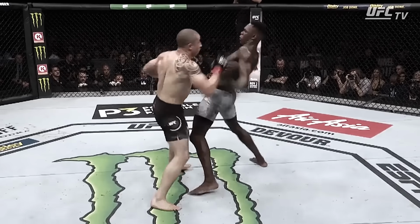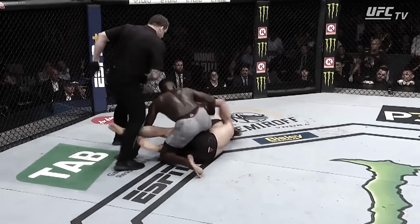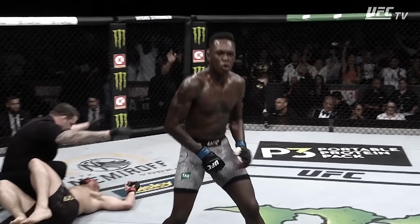And here it is. Look at that. It's just the counters over and over when they were going in and exchanging. Izzy kept landing those strikes. Go to the beginning at the end of the first round.